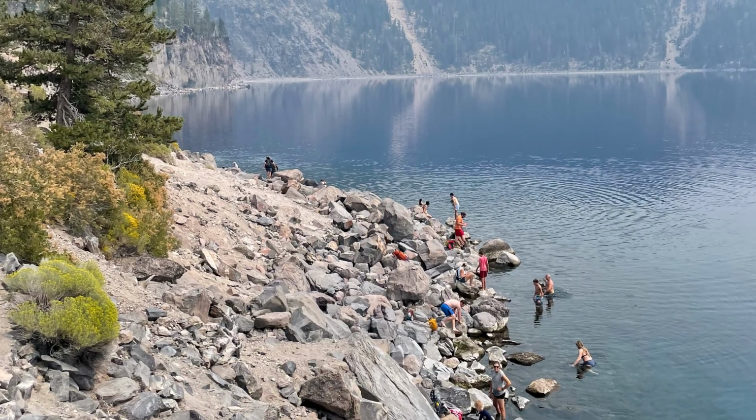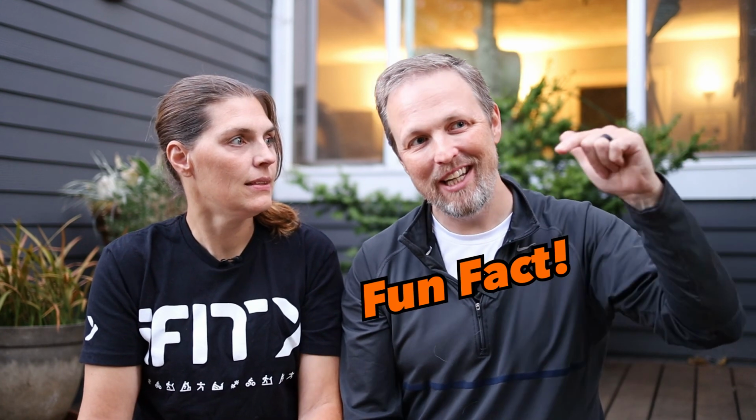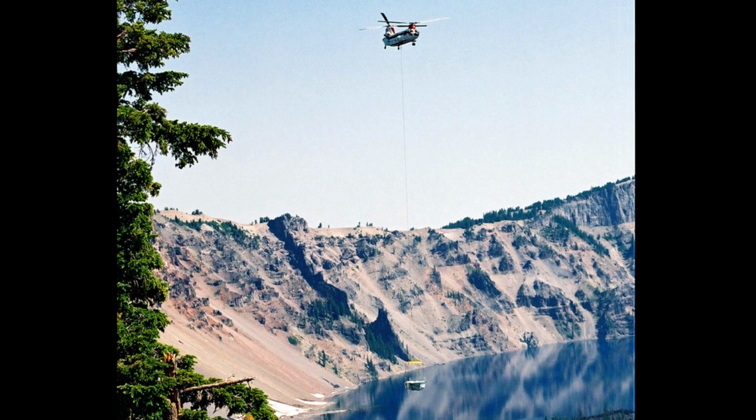Loved it. This area is the same area where you would catch a boat if you're taking one of the tours. The boat tours go to Wizard Island, where you can actually get dropped off and hike Wizard Island. And fun fact, in order to get anything in there, including the boats, they have to bring them in with a giant helicopter. So those were our top 3 things that you pretty much should be doing if you go to Crater Lake. I'm sure there's others, but do at least those.